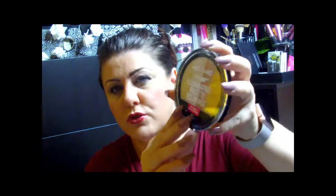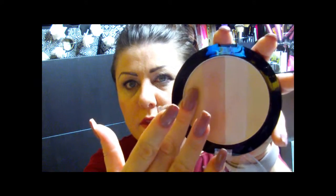Next, I found this Catwalk Pink highlighter strip, 4 strips in one. You see, the width of each strip is pretty good for you to be able to get it individually, or just go around and make one color, or have the option of having 4 different highlighters.